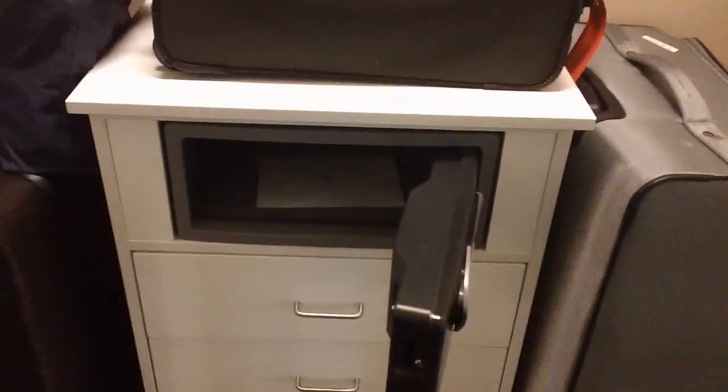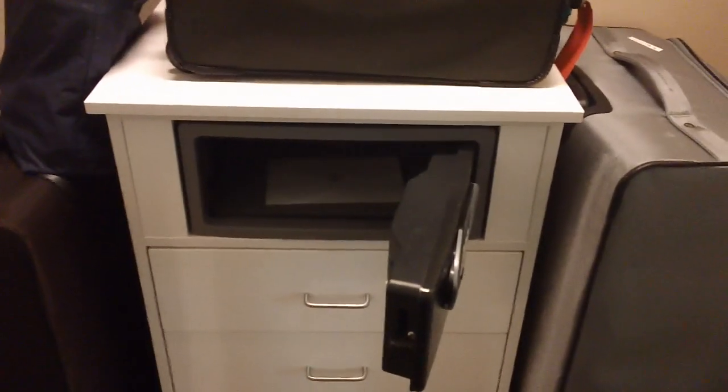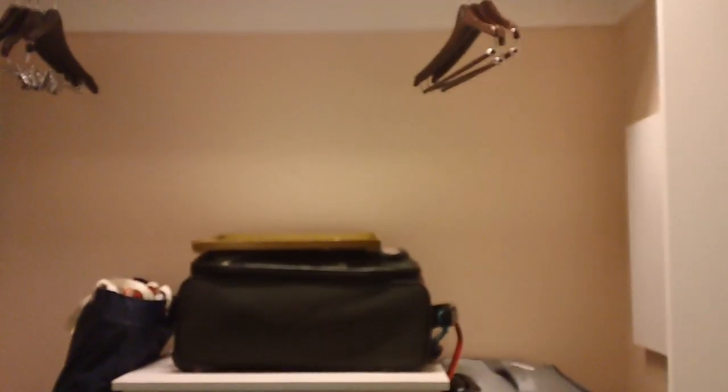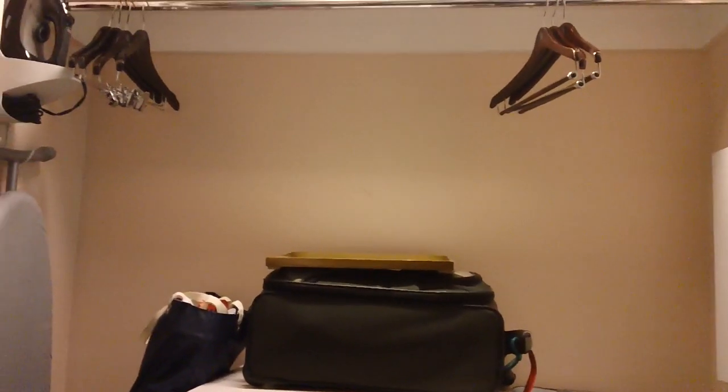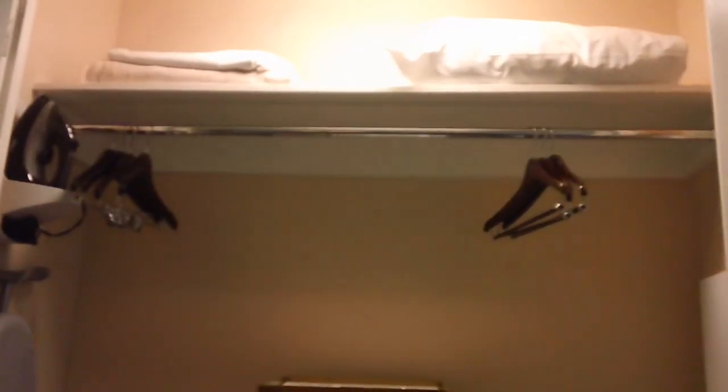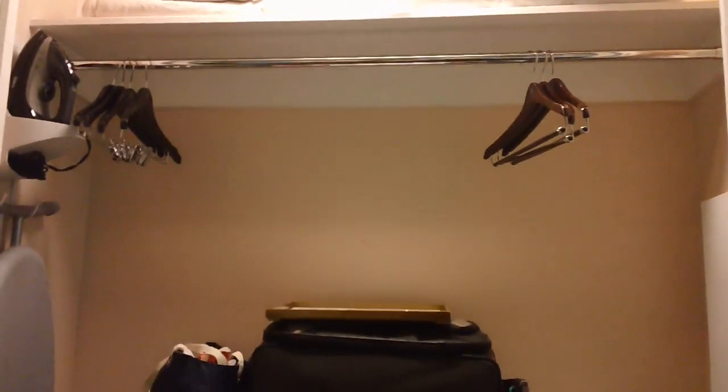You've got the safe here, which is horizontal. So if you have more than one laptop. But nonetheless, it's here. And let's see. And various drawers down there. So in terms of hanging space, I mean, this is a suite, so depending on how many of you book it, anyway, it's not that much. And if you need hangers, that's the end of that. You're going to have to phone housekeeping and ask for more. They like you doing that so that they can record how many things you've got.